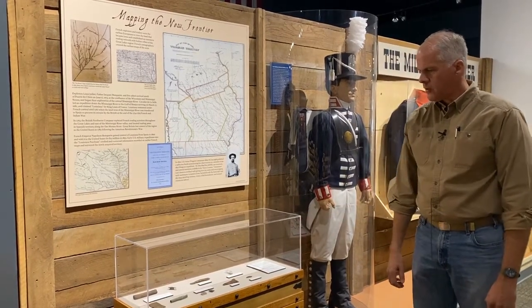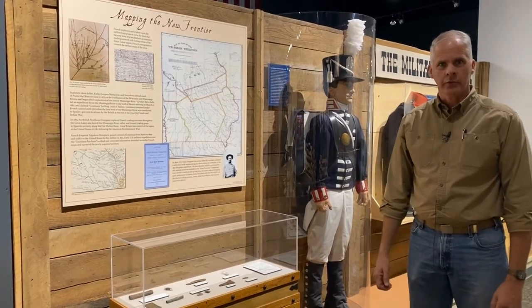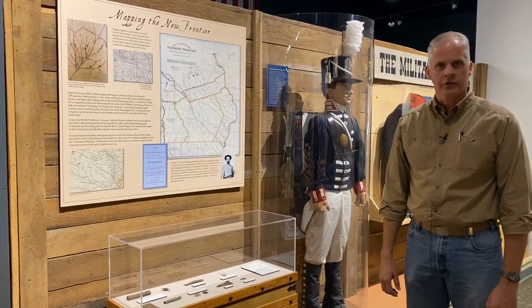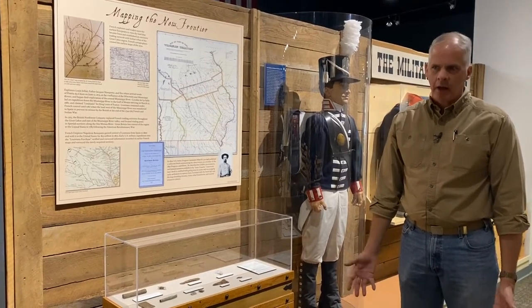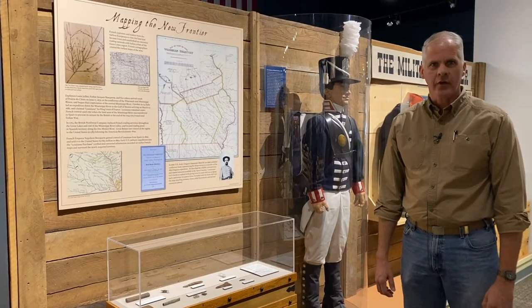And these objects here are early trade items that were traded back and forth between Native American groups and the European settlers, in this example, the French and the British, along the Iowa frontier in the 1600 and 1700s. One of the best ways to preserve objects that are that old is to handle them very carefully.